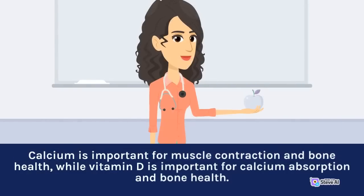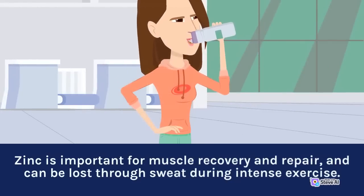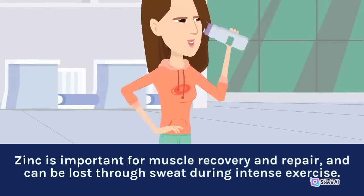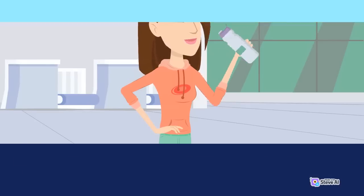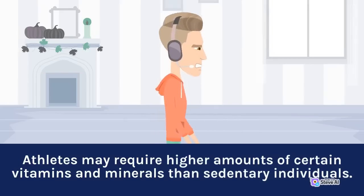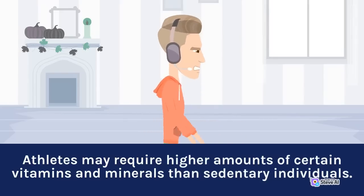Calcium is important for muscle contraction and bone health, while vitamin D is important for calcium absorption and bone health. Zinc is important for muscle recovery and repair, and can be lost through sweat during intense exercise. Athletes may require higher amounts of certain vitamins and minerals than sedentary individuals.